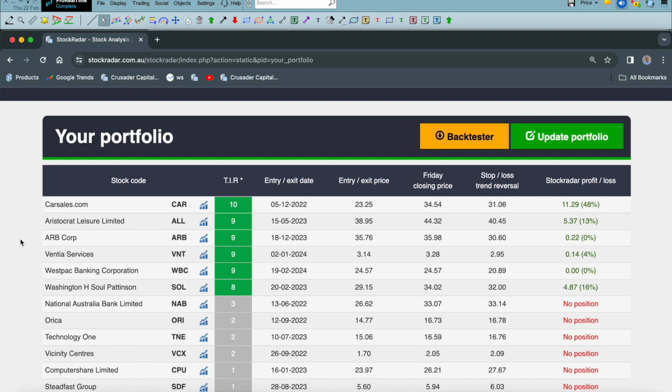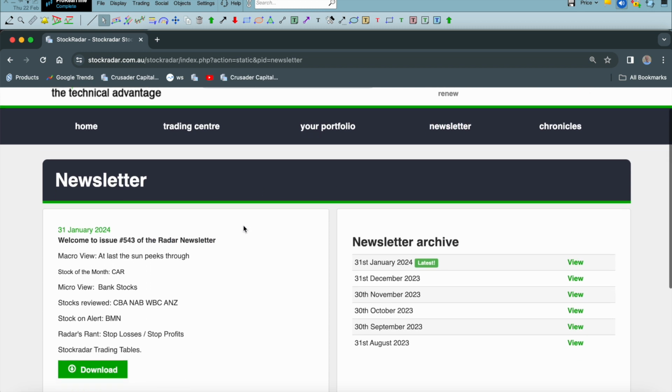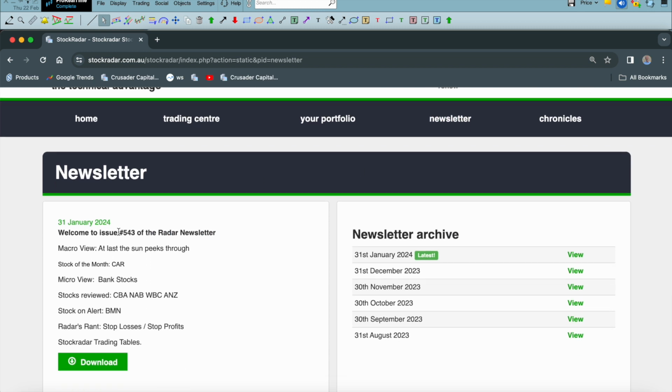So if we go back to the Stockradar website and back up to the top, we can see here our newsletter. Every month I publish a newsletter, and the last one was the 31st of January 2024. You can see comments, the stock of the month, the stocks that I cover, the bank stocks, any stock on alert. I have some articles here which I write on stop losses, and I also have trading tables. And you can see here back copies: December, November, October. So there's back copies of the newsletter if you'd like to have a look at it as well. Okay, so that's all there.